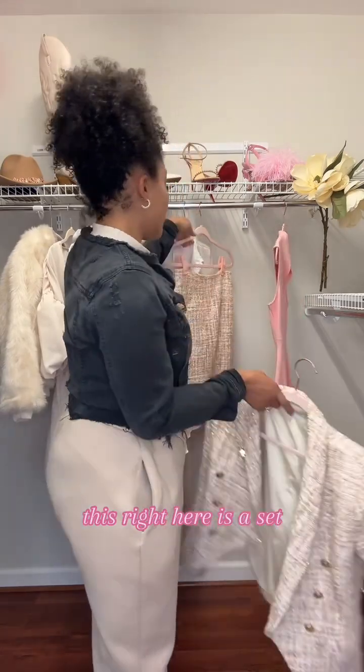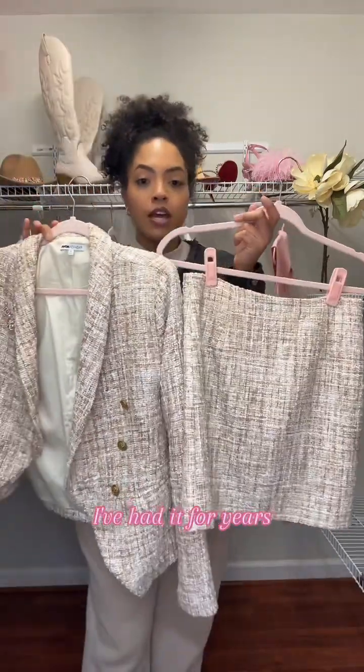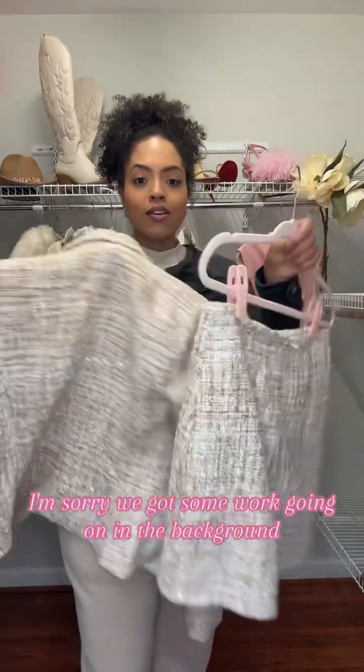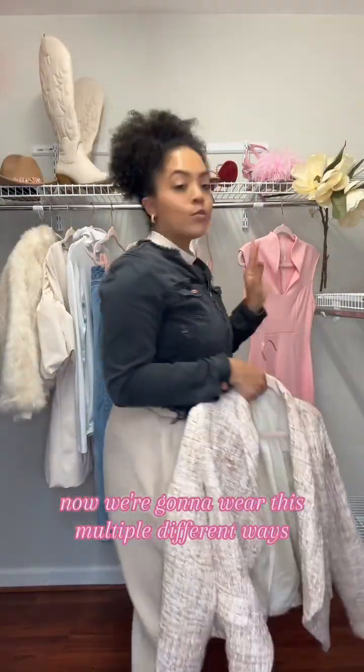This right here is a set. It's a blazer and a skirt. This is tweed. It's one of my faves. I've had it for years, and it is actually pretty darn good quality. See that? It's pretty thick. I'm sorry, got some work going on in the background. Pretty thick quality. Now, we're going to wear this multiple different ways.